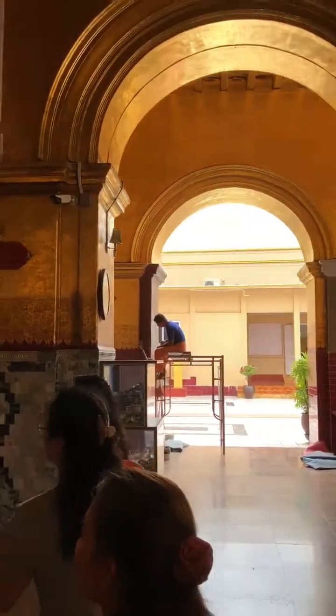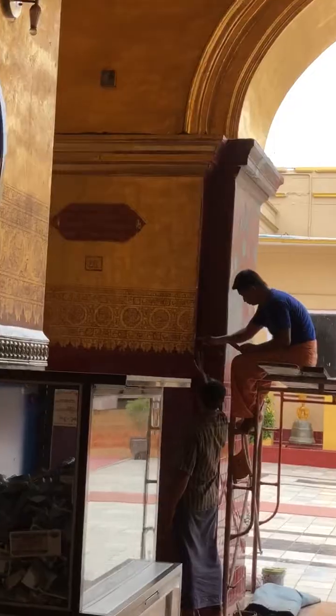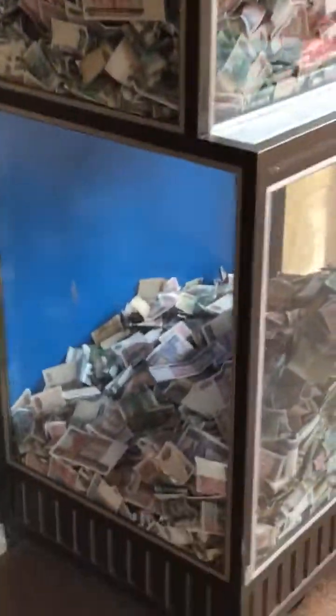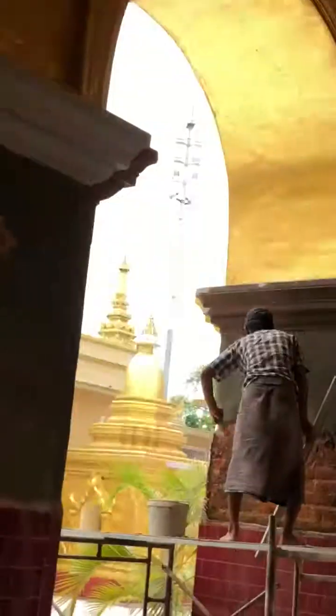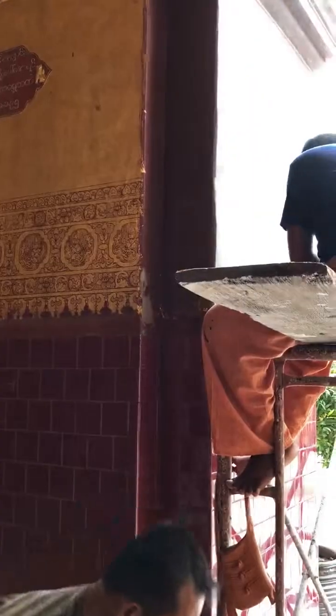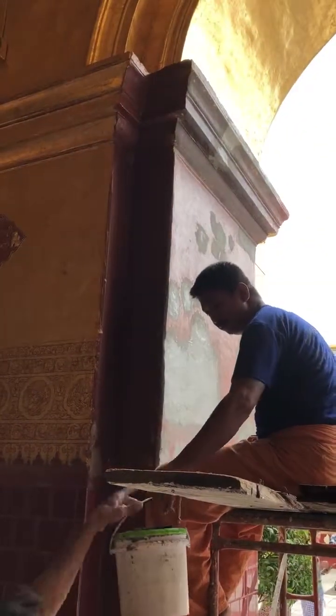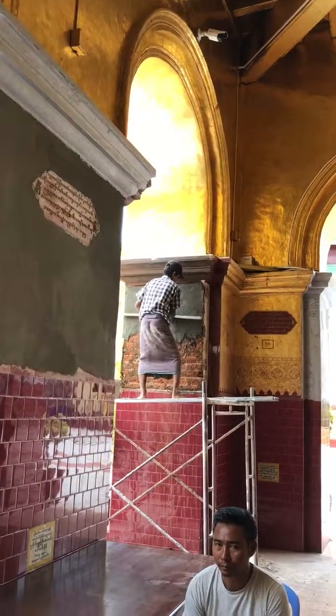With his camera. Oh, look, they're making gold, huh? Yes, here. Yes, first they are preparing. Not this time. They have to wait about 1 month to prepare for the boat.